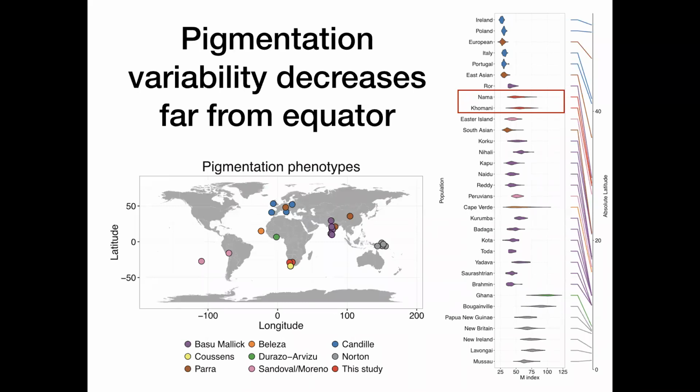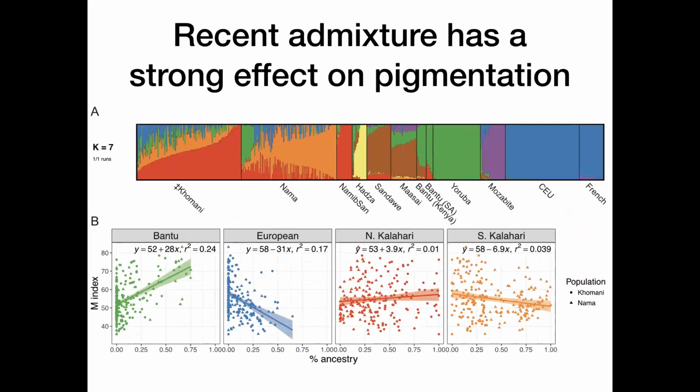You can see in this orange distribution, the Cape Verdeans in an island off of West Africa, which has about 50% European ancestry and about 50% West African ancestry. This population varies quite a bit in skin color as well, and that's also due to this high rate of admixture. So as I mentioned, recent admixture has a quite strong effect on pigmentation.